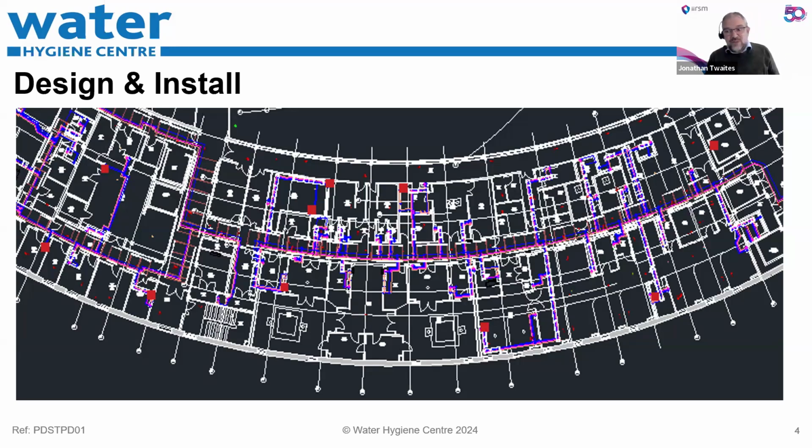The various technical guidances we've got make sure that we manage our water systems as well. So during the construction section of this particular project, it wasn't a massive project, but they were left with water systems that were stagnating. Technical guidance in HSG 274 Part 2 is very clear to make sure that during construction processes, water systems aren't allowed to stagnate.